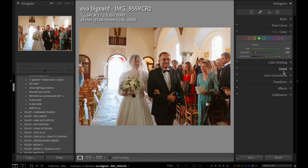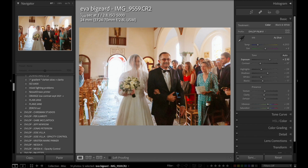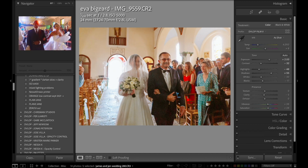I would probably go into detail and take out some of the noise. We can see it's really noisy. And then I like to add noise again. Like I like to add green in Alien Skin. So I overly smooth things out in Lightroom and then I add in grain later. I'm gonna increase the exposure a little bit. I'm gonna increase my shadows and bring the highlights down. And I think this is roughly how I would edit this image.